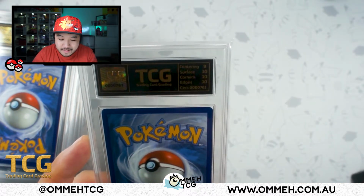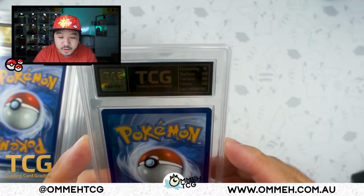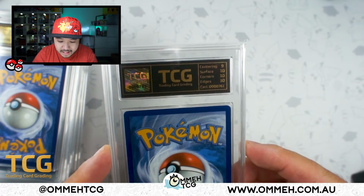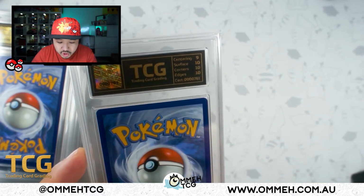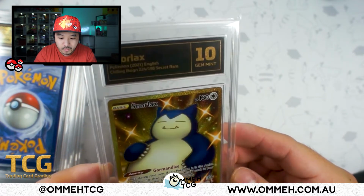So centering was a 9. But the surface was a 10. The corners were a 10. The edges were a 10, and that is, oh my god! And to get a centering of 9, we're talking it was just off. Oh, just wow.